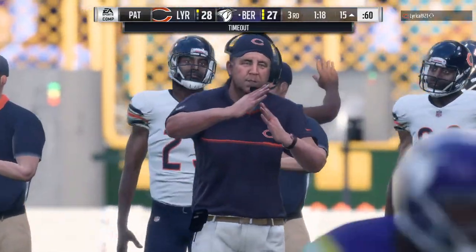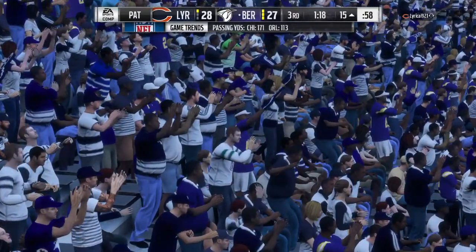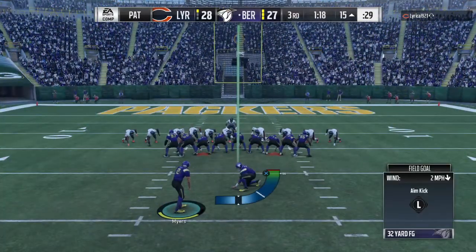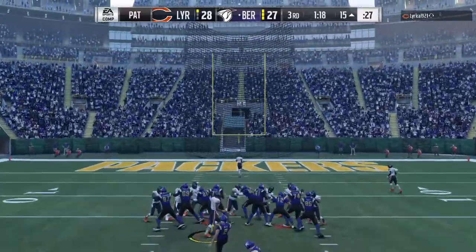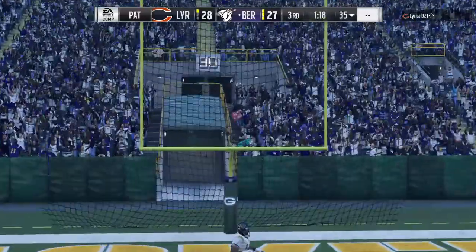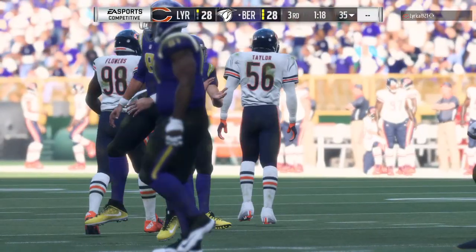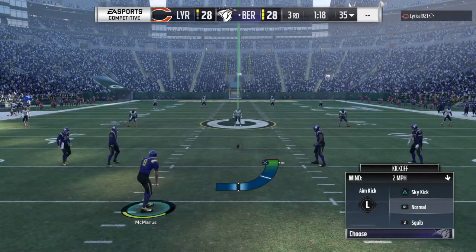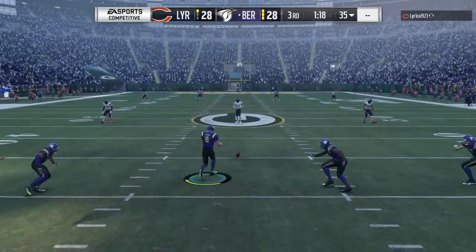I don't know who all is to blame there, but I love seeing pick 6s. Nothing like seeing someone pluck it out of the air and go the other way and see people try to change directions. Hard to do. He's got it. This thing's turning a bit wild here. We're tied at 28. So a tie ball game here as the kick's away.